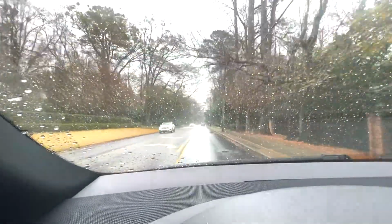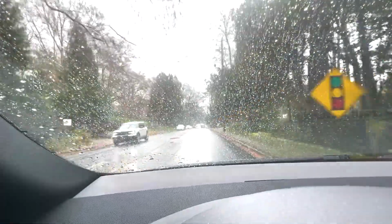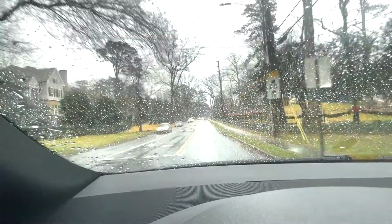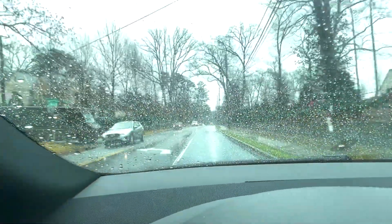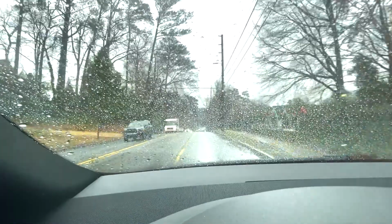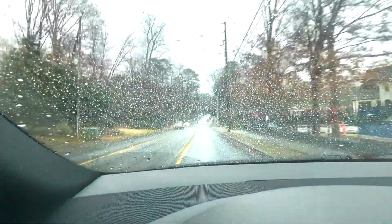So as I mentioned before, this is West Paces Ferry, which is a really nice street here in the Buckhead area. Some of the most prominent folks and families used to live on this street back when Atlanta was a very young city. And so the governor's mansion is up here on the left. You have a really well-known private school here on the right called Paces Academy.